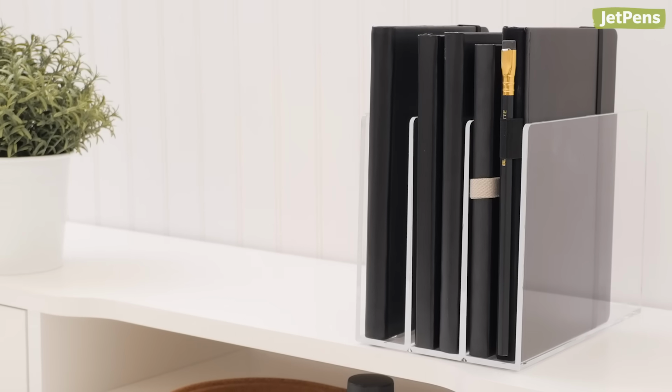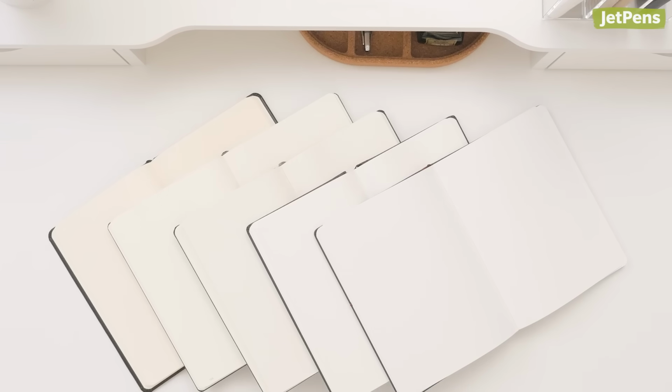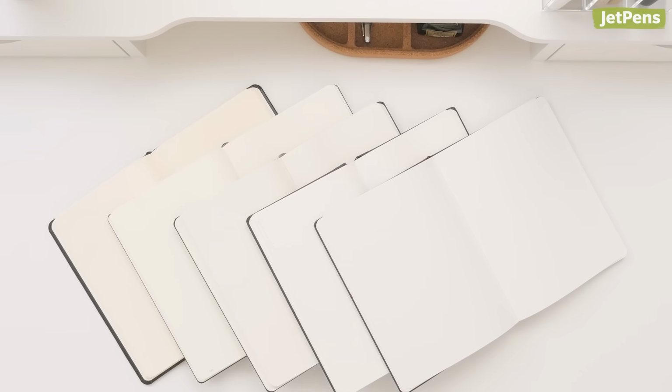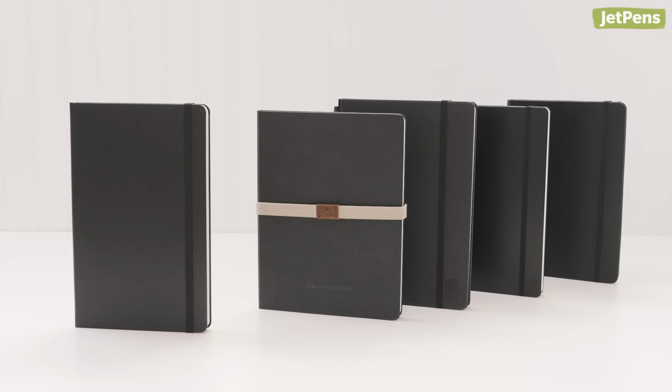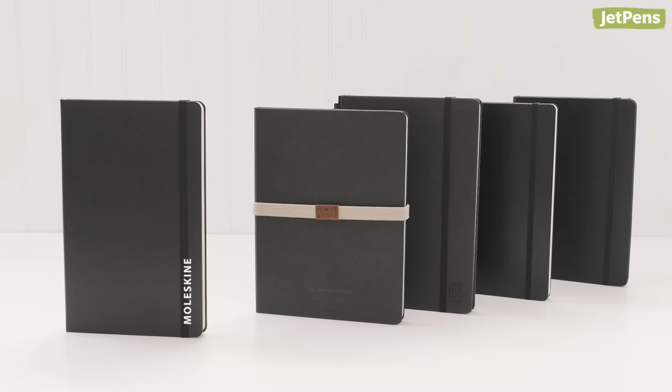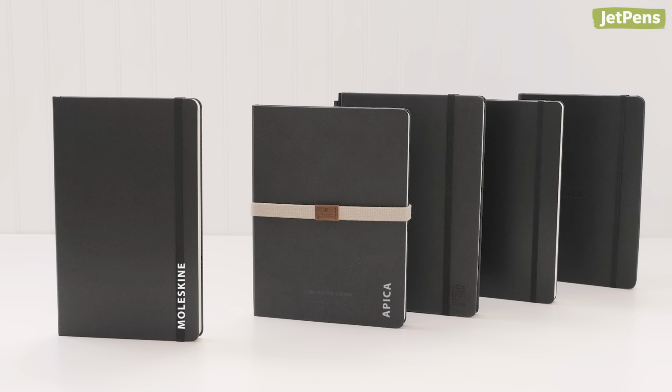These 5 notebooks may look similar, but there's more to them than meets the eye. We pulled out all the stops and let our data-loving researchers run wild to bring you the ultimate black notebook comparison. We'll be comparing the Moleskine Classic Notebook in A5 to 4 other hardcover notebooks around the same size: the Apica Premium CD hardcover, the Blackwing Slate, the Leuchtturm 1917 hardcover, and the Rhodia Web Notebook.